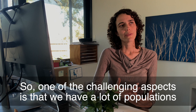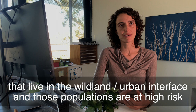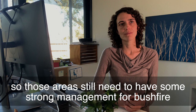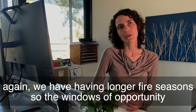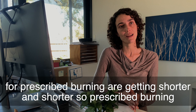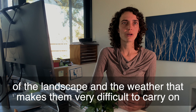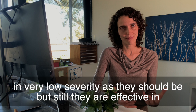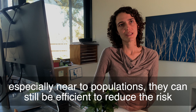One of the challenging aspects is that we have a lot of population that lives in the wildland-urban interface, and therefore those populations are at higher risk. So those areas still need to have some strong management for bushfire mitigation, and it gets very challenging to make decisions. Again, we are having longer fire seasons, so the windows of opportunity for prescribed burning are getting shorter and shorter. Prescribed burning is getting more dangerous to do because of the dryness of the landscape and the weather, which make it very difficult to carry out at the very low severity they should be. But still, they are effective in some specific areas. If they are planned adequately, they can be done especially near populations. They can still be efficient to reduce the risk to populations living in those areas. So it's getting very challenging.